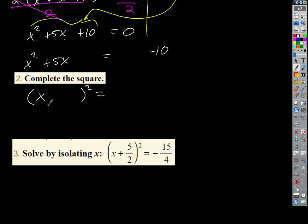x plus what? What's the number that goes with x? Oh, wait, no, we're doing 5 over 2. It's always based on the value of b. It's half of b. So we get plus 5/2, which means what number am I having to add to that side to create that perfect square? Which is 25 over 4. Good, which means I've got to add 25 over 4 to both sides, right? Which gives me what?